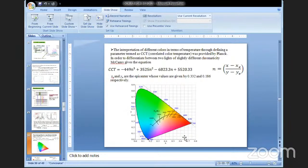And finally, now let us talk about this CCT. By knowing the refractive index and its number, we can calculate this CCT. That is your correlated color temperature, which plays a significant role in LEDs.